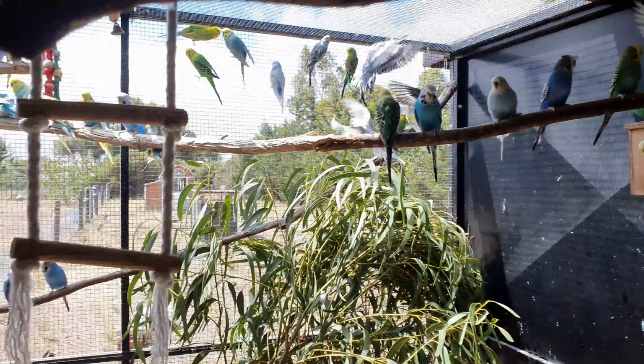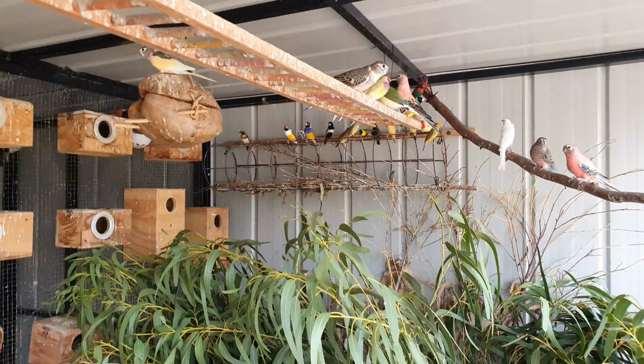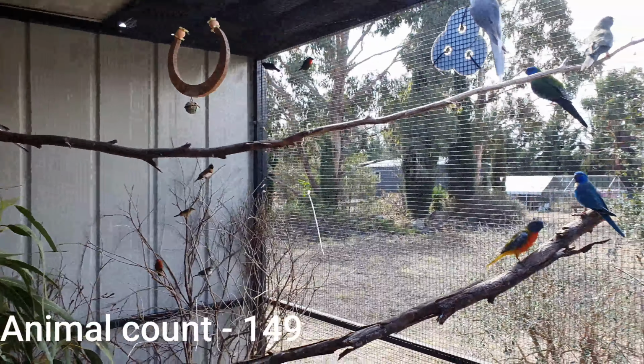So you can see the big branch that I've just put in there for these guys. This is one that fell last night. We chopped it up, and I've put a bit of everything into every aviary so they've got something to play with, have a bit of fun. I did really struggle to try and count all the birds in this aviary. I'm predicting there's around about 50, mainly being finches.